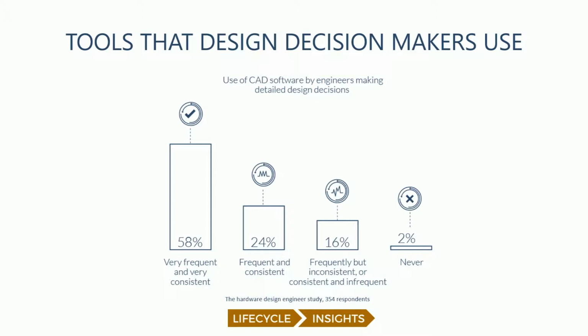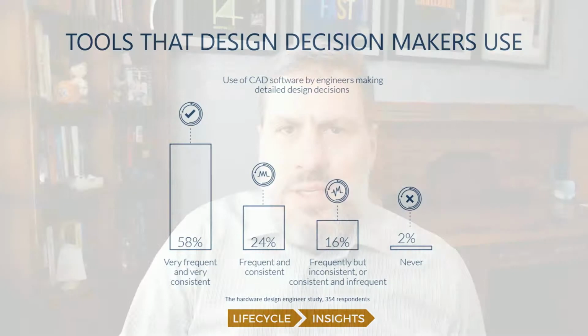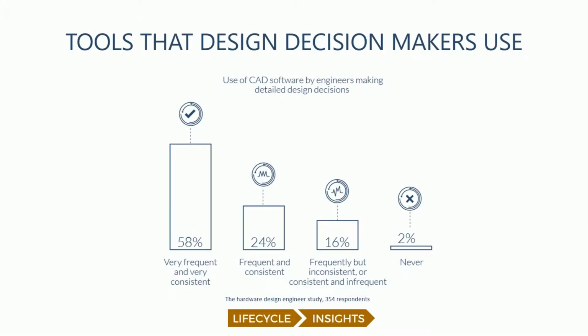So this is a tool that you use to develop geometry, 3D shape, and what's interesting about this is that the number is so high. You know, there was this idea not that long ago that, hey, really engineers just use CAD once they've already kind of made all their design decisions. They kind of want to document it as a 3D model and not before that, not to explore lots of different iterations. But I think this finding kind of puts that to bed, right? So they're using this tool in a lot of different ways to support their design decisions.